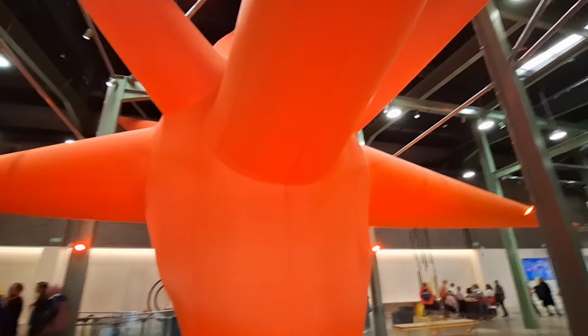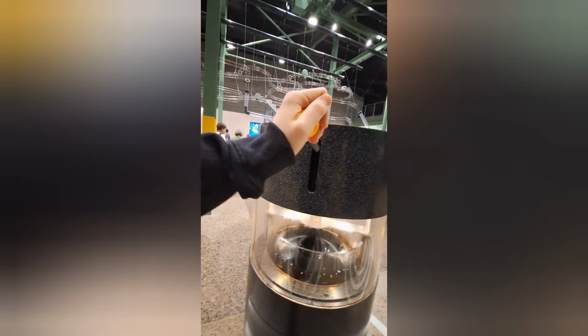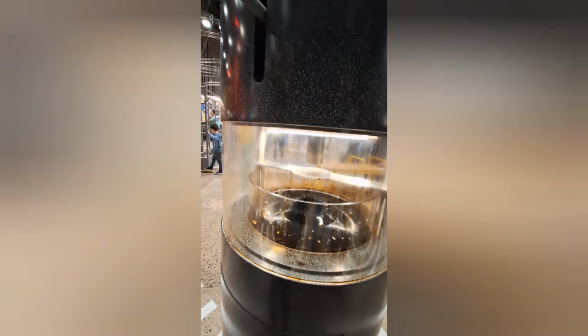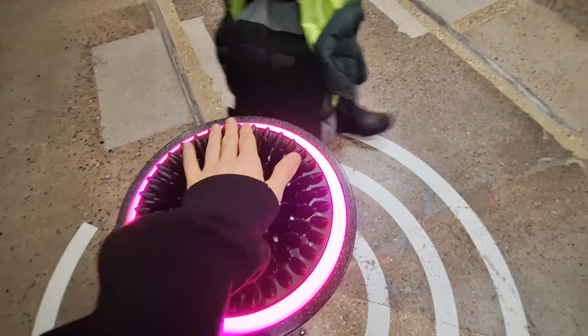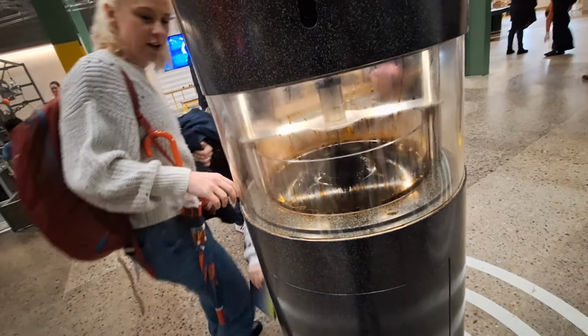Look at this cool inflatable here, that's pretty cool. So look at that. Look at this cool machine. You press it down and it shows that. That's pretty cool, that. Look at that. Goes up and then it goes down. That's pretty cool, that. You got this real cool thing that you put your hand on. Not sure what it's supposed to be, but pretty cool. And then you got this one, which you press down and press up and it will show you it. So yeah.